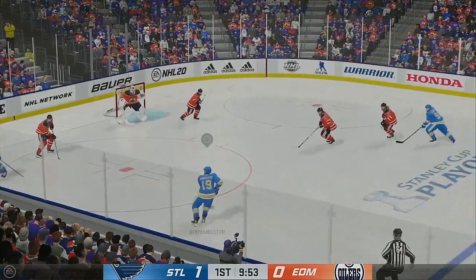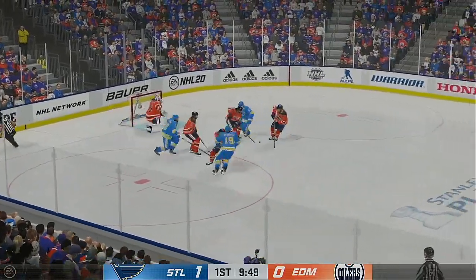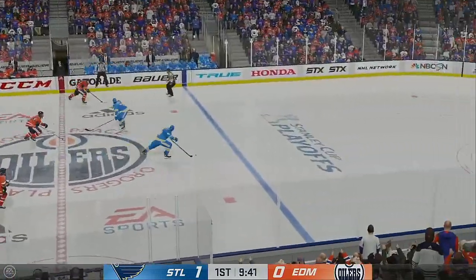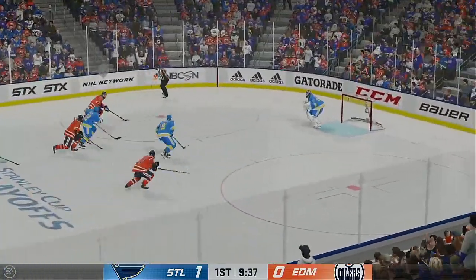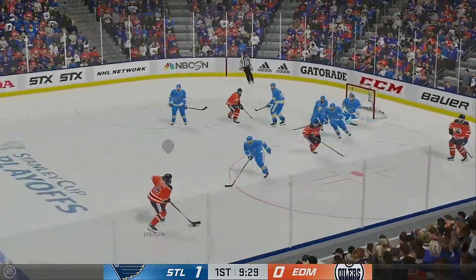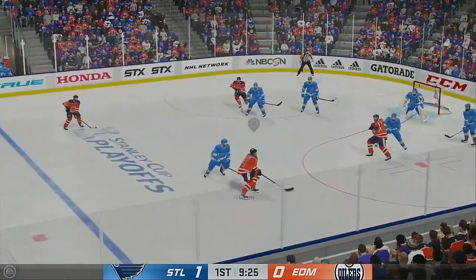Moves it around along the half wall. Here's a shot. Shuts him down. Sends it over to Neal. Takes it across the blue line. Shoots it with the stop. Scooped up along the wall by Neal. Near the point.